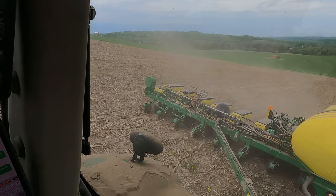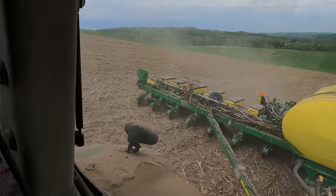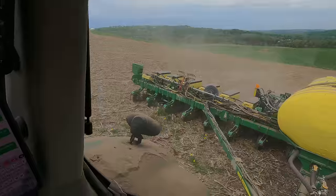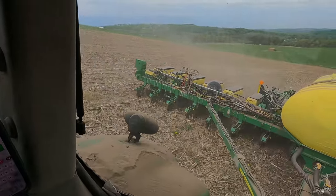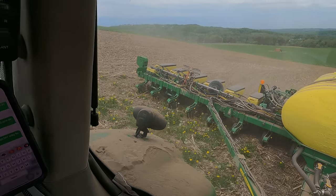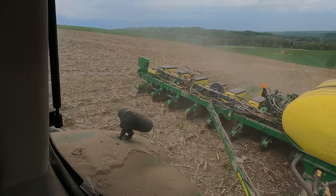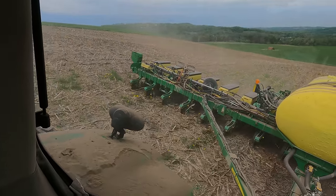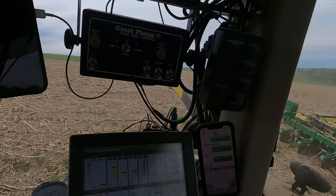I'd like to see some rain here this afternoon, but not until after I get this one no-till field done. The conditions are perfect. The ground is dry, but it's not hard. And the planter's doing a real nice job getting the seed in the ground. And the trench is closing up very nicely right in behind the seed there.